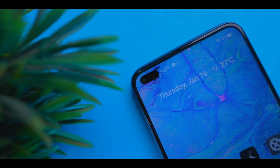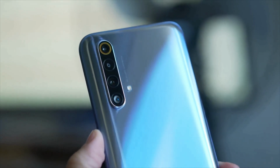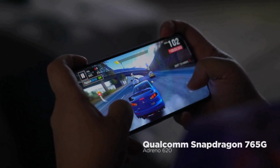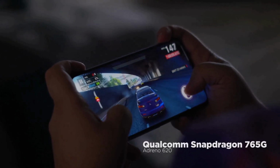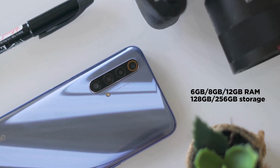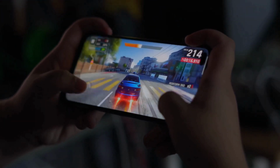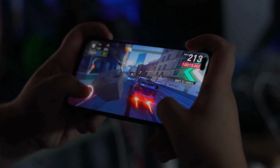Apart from this, the device is also splash resistant, which makes you fearless while using the phone near the beach, a poolside party and so on. The chipset of the smartphone is Qualcomm Snapdragon 765G and it is packed with 6GB or 8GB or 12GB of RAM that helps with the smooth functioning of the device, and 128GB or 256GB of inbuilt storage depending on the variation you buy.